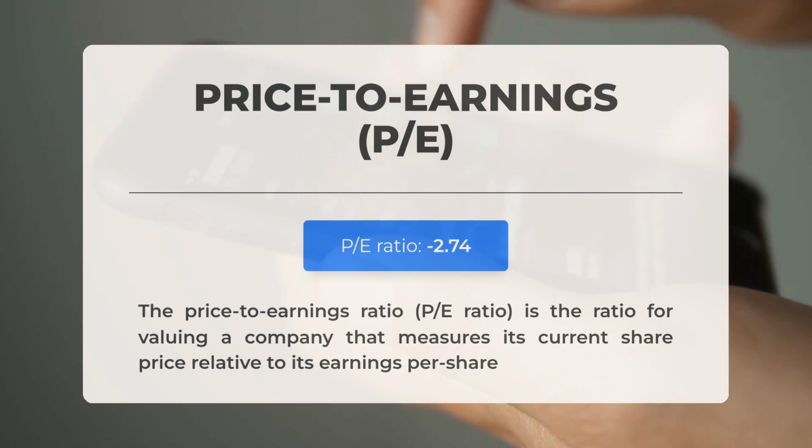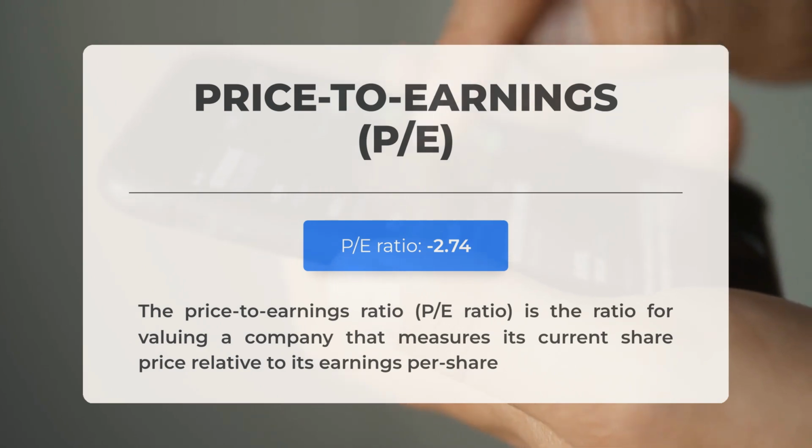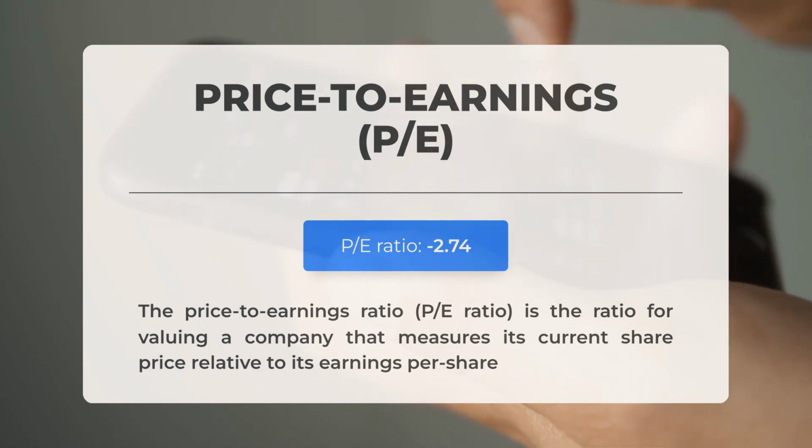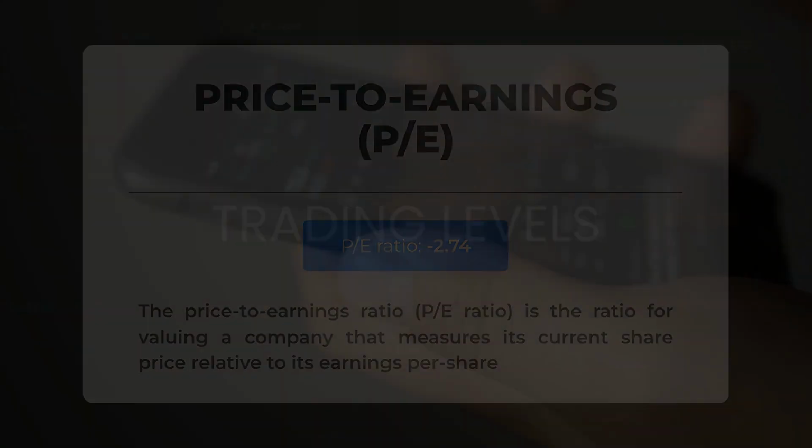In other news, the next earnings report for the first quarter of 2025 is expected on the 5th of June, 2025. Analysts' consensus estimates are at negative 22 cents. Keep an eye on these figures, as they can significantly impact stock prices.